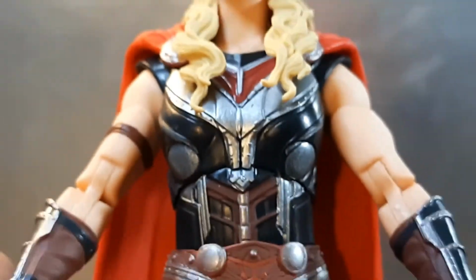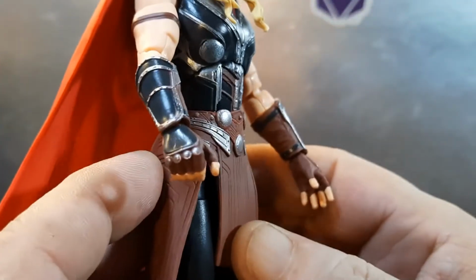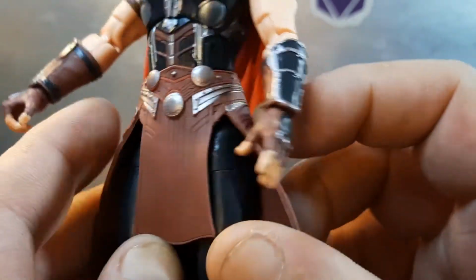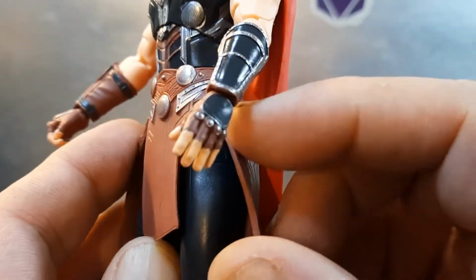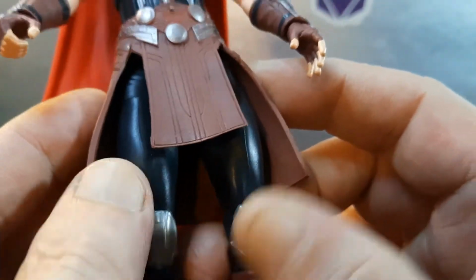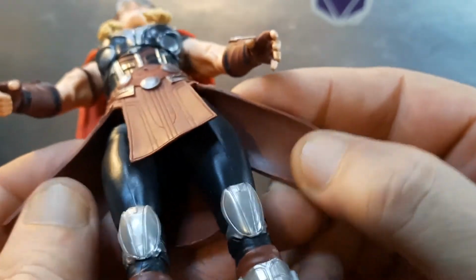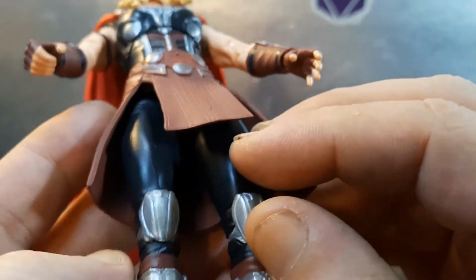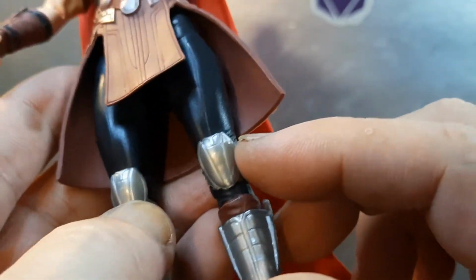So, all in all, they painted this thing pretty well. Pretty close to how she looks on screen. So, again, pretty happy about that. Even the hands, the arm guards, hand guards. This, again, is a soft plastic material for her waist skirt. Nice black going on here.